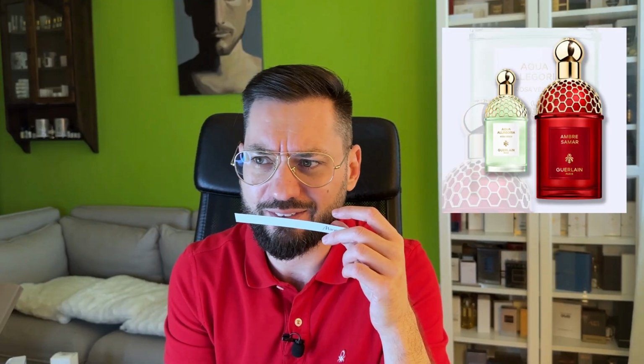This kind of elevates things. It makes me think that this smells a lot more exclusive or expensive than this is. And I'm sure this is very expensive, by the way, because the prices at Guerlain have gone up quite a lot lately. So I'm sure this is more than 200 euros now. I don't know the prices. I am very interested in this one.